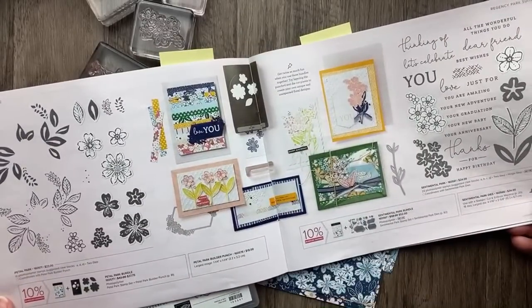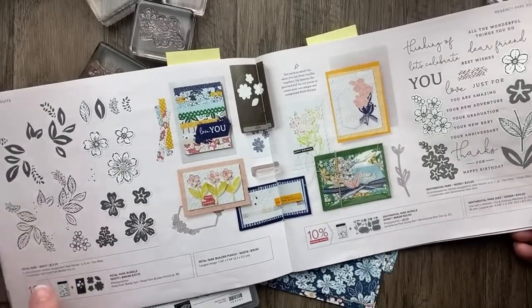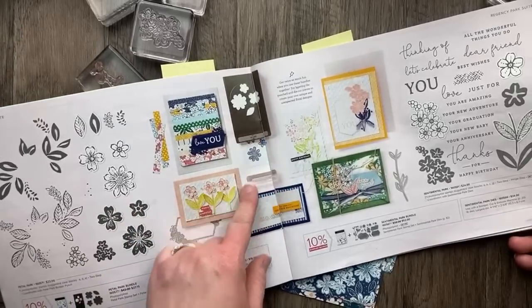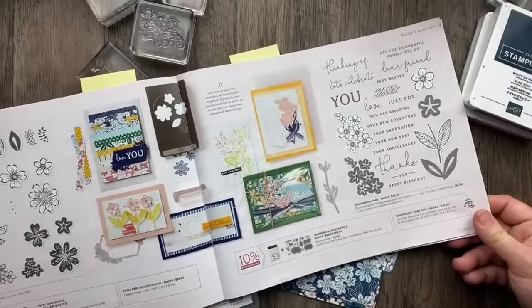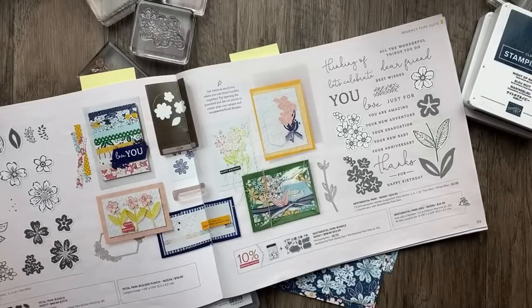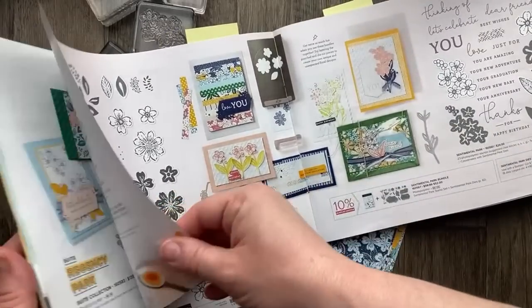We've got two bundles in this suite. One of them has a coordinating punch, and you know I love coordinating punches. The other one has coordinating dies and sentiments. So you get the best of both worlds. It is so much fun, and of course, you just have to get the whole thing. If you want the whole thing, there is an item number.